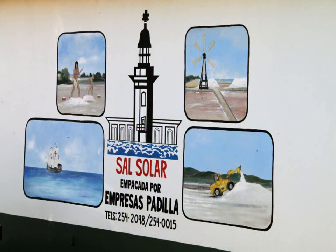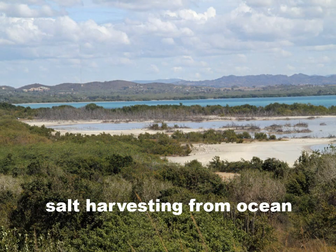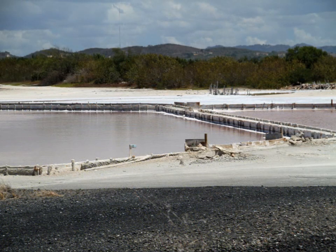This is how they harvest salt from the ocean. They have these pools, they fill them up with salt water, they then let the sun evaporate the water, and then they use scoop tractors to scoop up the salt. These are the pools of salt water.